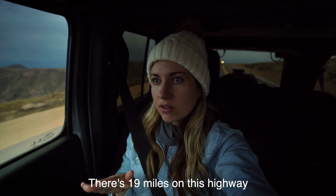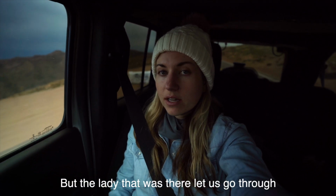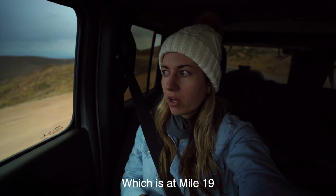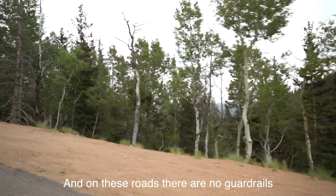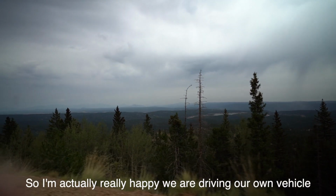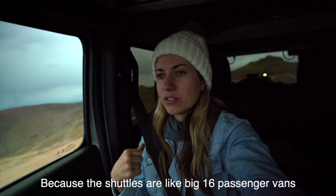There's 19 miles on this highway. We were told that we had to take a shuttle at 16, but the lady that was there let us go through, so we're actually driving our own vehicle up to the summit, which is at mile 19. And not gonna lie, it's a little scary. We are so high, and on these roads there are no guardrails. So I'm actually really happy we're driving our own vehicle, because the shuttles are like big 16-passenger vans.